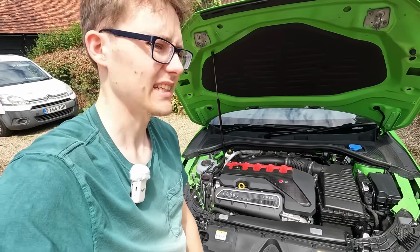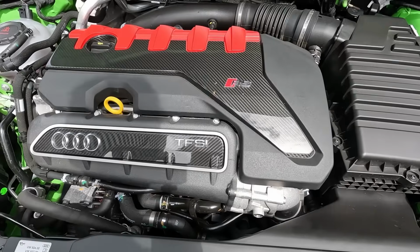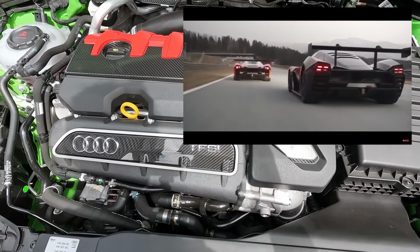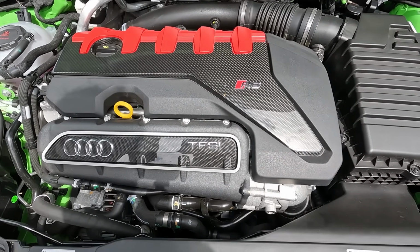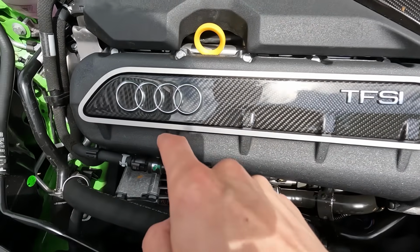Magical. What an engine. What a power plant. Like I said, it's in a KTM that Mark McCann has for £330,000. This is the exact same engine. Huge turbo, 400 horsepower. They haven't updated it in the facelift in terms of power, but it's got more than enough. That's almost carbon on the engine bay. I didn't even know that.